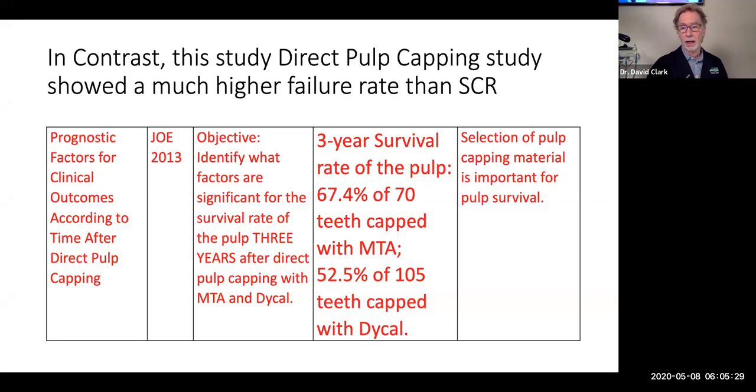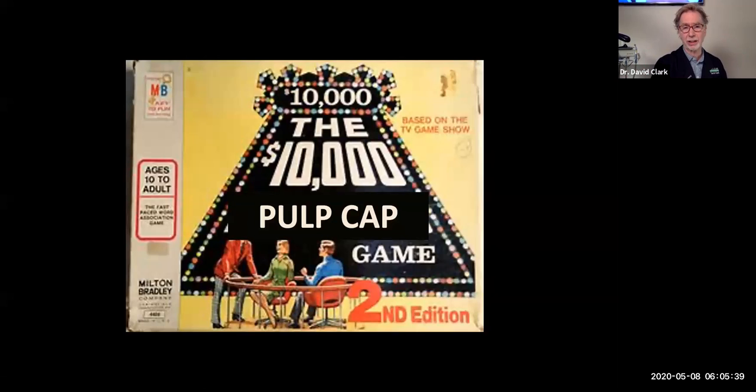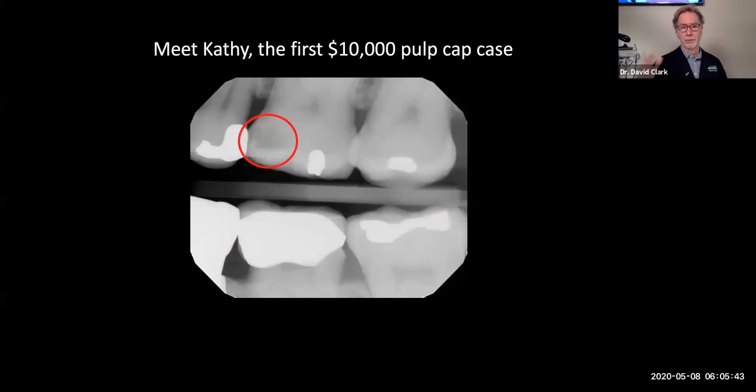And so direct pulp capping is something that really is not a patient-centered outcome. Patients really don't want to have this kind of problem. So once again, the $10,000 pulp cap. Okay, so here we go. Here's Kathy, the first of the $10,000 pulp caps. Okay, why would a pulp cap be $10,000?